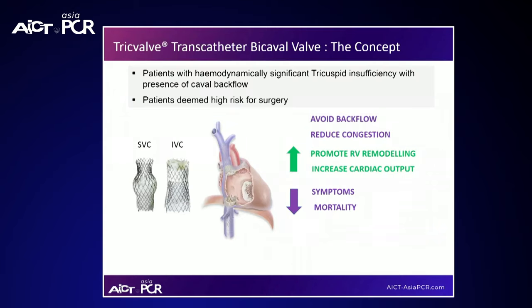This bicaval valve is for patients with hemodynamically significant tricuspid insufficiency with presence of caval backflow, which must be detected during screening with the right heart catheterization. The concept is to reduce backflow into the cavae and reduce congestion. This will promote RV remodeling and increase cardiac output, which translates into improvement in heart failure symptoms and reduction in mortality. They are intended for patients deemed high risk for conventional tricuspid valve surgery.